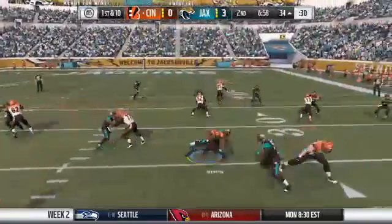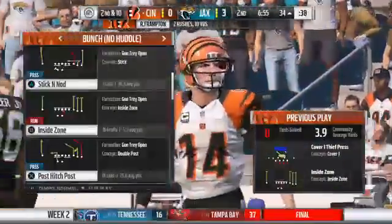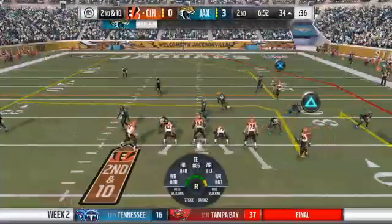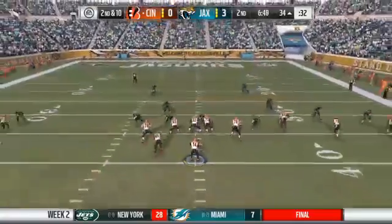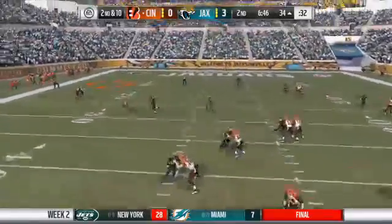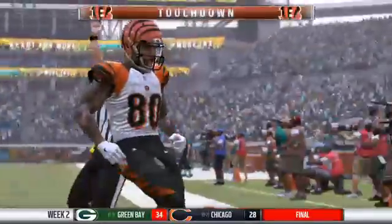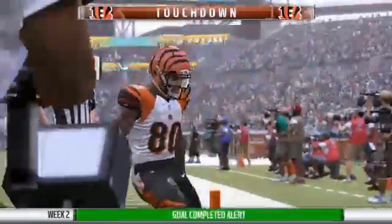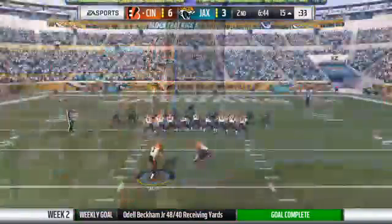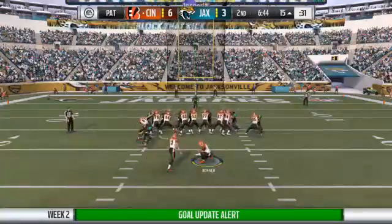They'll run it now out of the gun. And this carry not as productive. He's swallowed up at the line of scrimmage. Nothing on that one. It'll be 2nd down. 2nd down, Dalton. Caught left side, it's Beckham. And all the way in for a Cincinnati score. Odell Beckham, his first touchdown of the new season. And the Bengals have taken the lead.